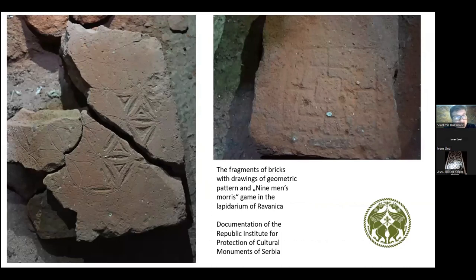I think in the end, these are two very interesting findings that are also located in the lapidarium of Ravanica. These are two bricks. On one brick, we can see a geometric pattern that was made on the brick when it was still fresh. And most likely the drawing was made by one of the sculptors who participated in the construction of Ravanica. And it's interesting that this finding is still preserved.